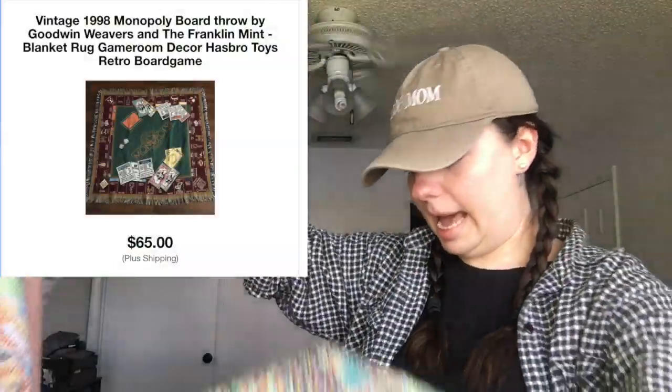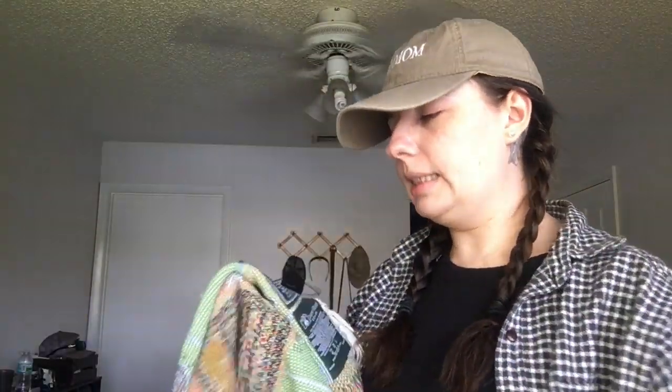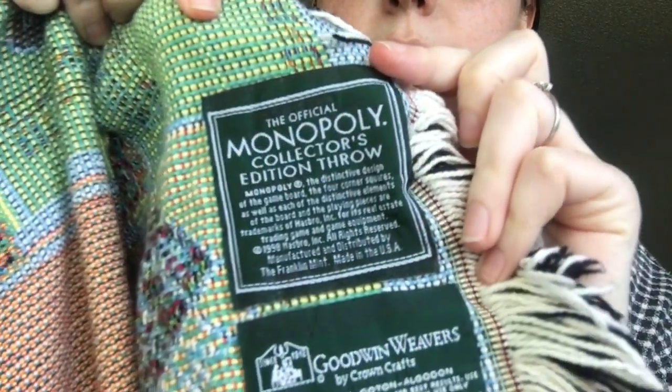I will show you the tag. It's from 1998, I believe. Yeah, 1998 it's the official Monopoly Collector's Edition throw, and it is by Gordon Weavers. Let's see if I can get this tag up here. There we go. It's from 1998. Very cool. There's only 2 solds that I could find, and they were both in the $60 range.